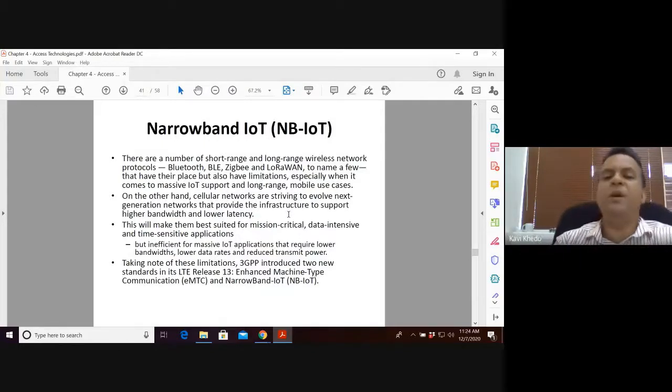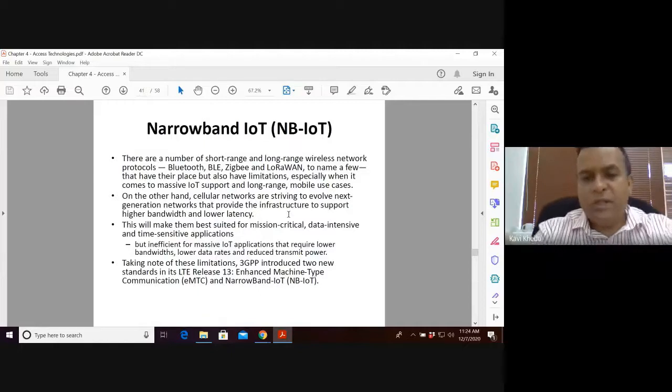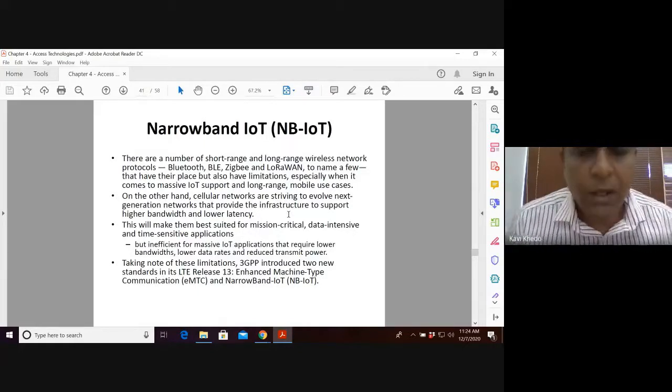So this is a big advantage you get with using an existing infrastructure, something which is already implemented, already used, already covering the whole of the country. If we can harness it for IoT, it would be very good. This is the advantage I'm talking about here. However, we still have to solve our problem of cost and power.